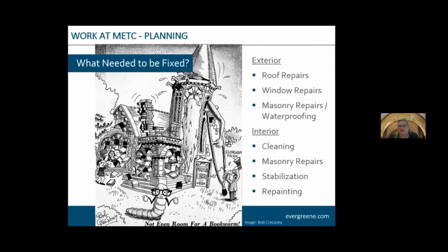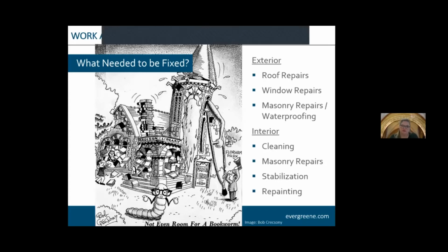So what actually needed to be fixed in the museum? Lovely illustration by a local artist in the Madison area that I found. As Deb noted, the museum has undergone several programs to stabilize it and preserve it for its current uses. Some of that work has included roof repairs, windows, and a lot of masonry repairs to actually get the building watertight. And then part of the work that we're currently carrying out is all focused on the interior, looking at cleaning, also masonry repairs, stabilization, and then repainting certain areas.